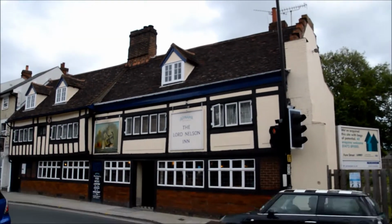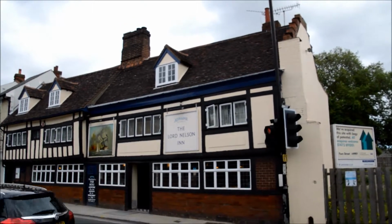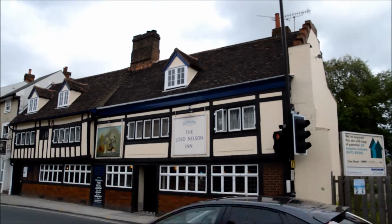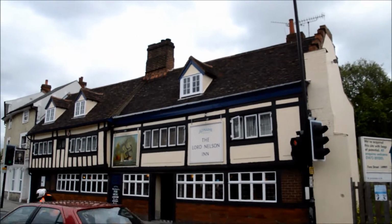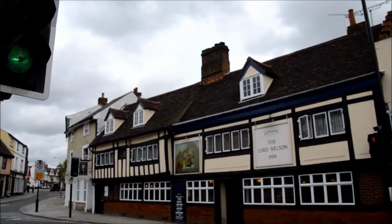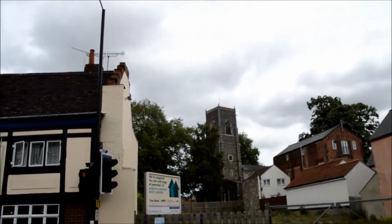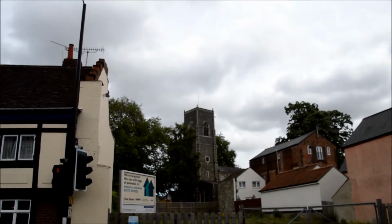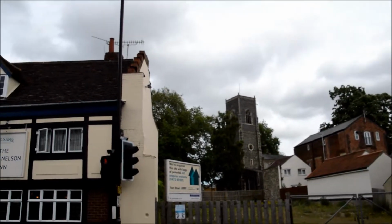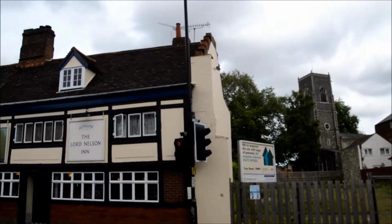This probably has got to be one of the best looking pubs in Ipswich. Lord Nelson. There's a beautiful picture there, presumably of victory in the battle, and one of the local churches. I think there's a lot of admirals buried in that church there. And I think there's one that circumnavigated the globe.